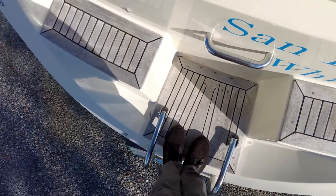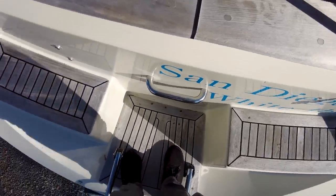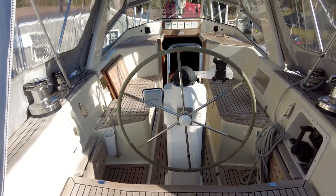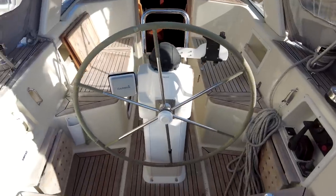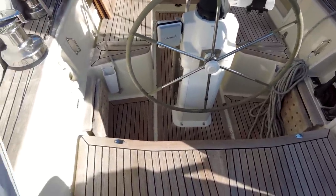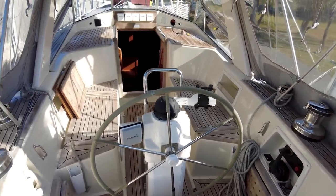All right, guys, I just stepped aboard and we've got this aft deck right here, a sugar scoop transom with these steps to the side here, pretty nice. And looking forward, oh yeah, I already love that cockpit configuration. Looks very spacious, T-shaped cockpit, always like that when you have a central helm like this so you can step around the helm easily. And just generally pretty roomy, however, nice and safe.